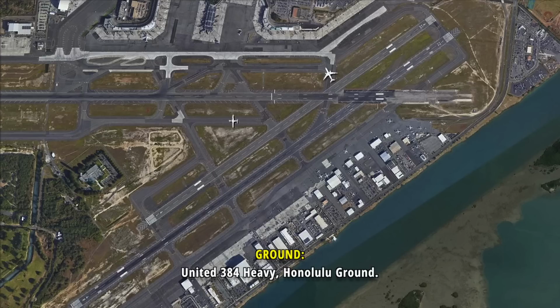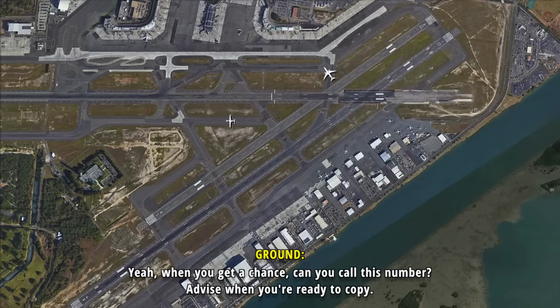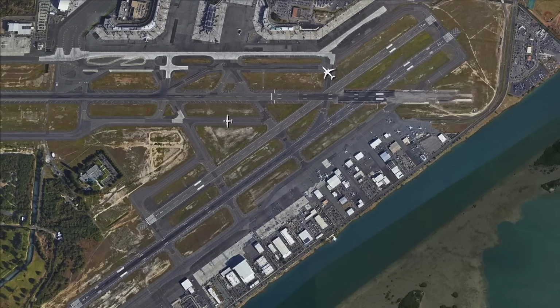United 384 Heavy on Honolulu ground. Go ahead for United 384 Heavy. When you get a chance, can you call this number when you're ready to copy? United 384 ready. Okay, we got it, United 384.